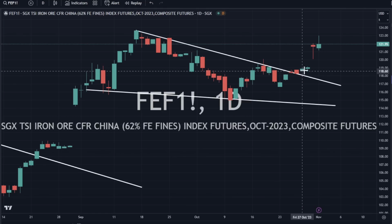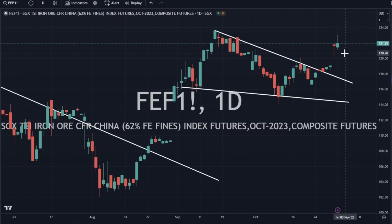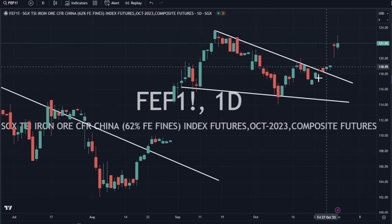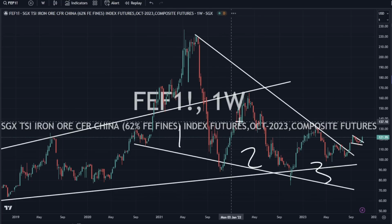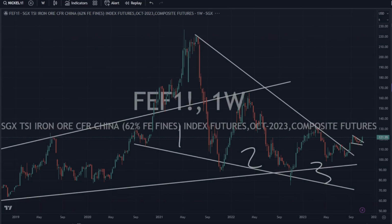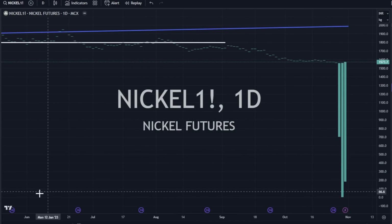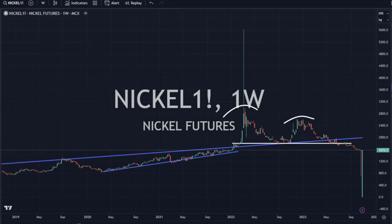Iron ore up a little bit. I think iron ore is going to go higher. I don't know about the short term, the next few days, but medium term, longer term, I think we're going higher. It looks good. Nickel up 0.88%. This thing just looks funky here. I don't know what's glitching out. I'm not going to make a comment.